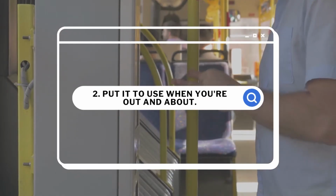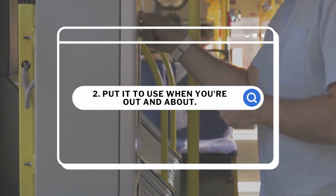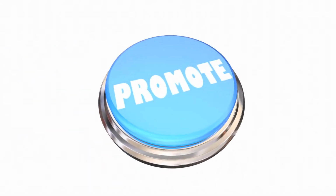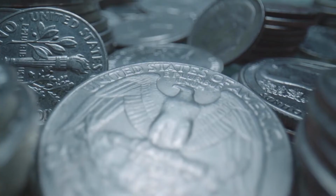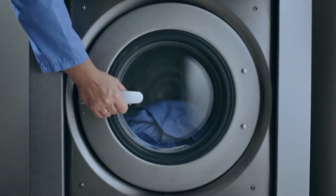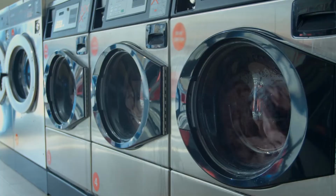Number 2, put it to use when you're out and about. A significant number of public locations continue to take coins, and some openly promote their usage. Therefore, carrying a tiny bag filled with loose change is a good idea whenever you go out. Keeping some extra cash on hand is a good idea if, for instance, you don't possess a washer and dryer and want to do your laundry at a coin-operated facility.